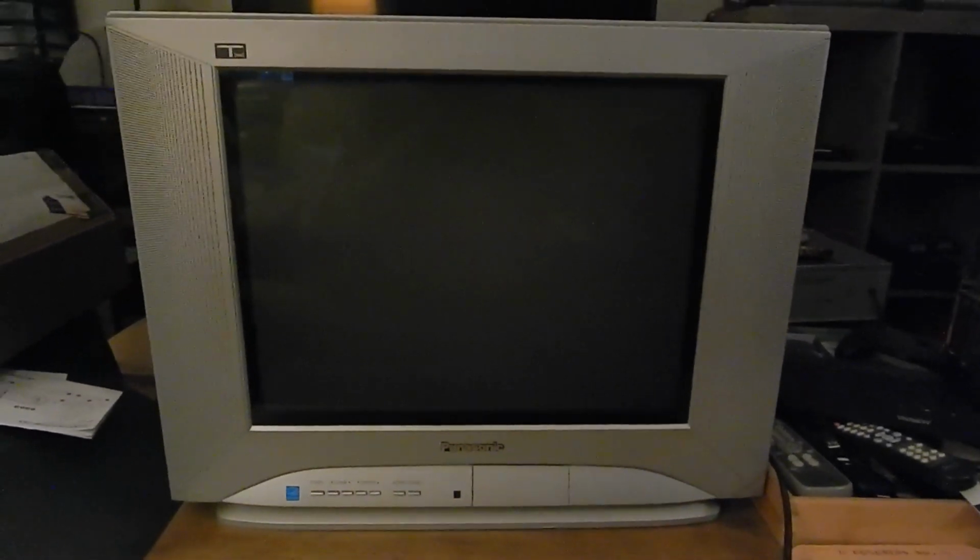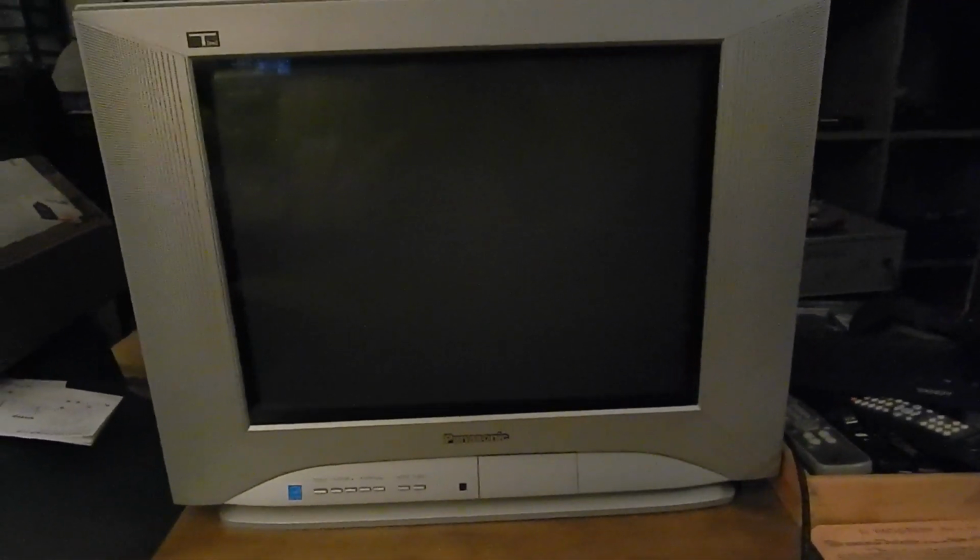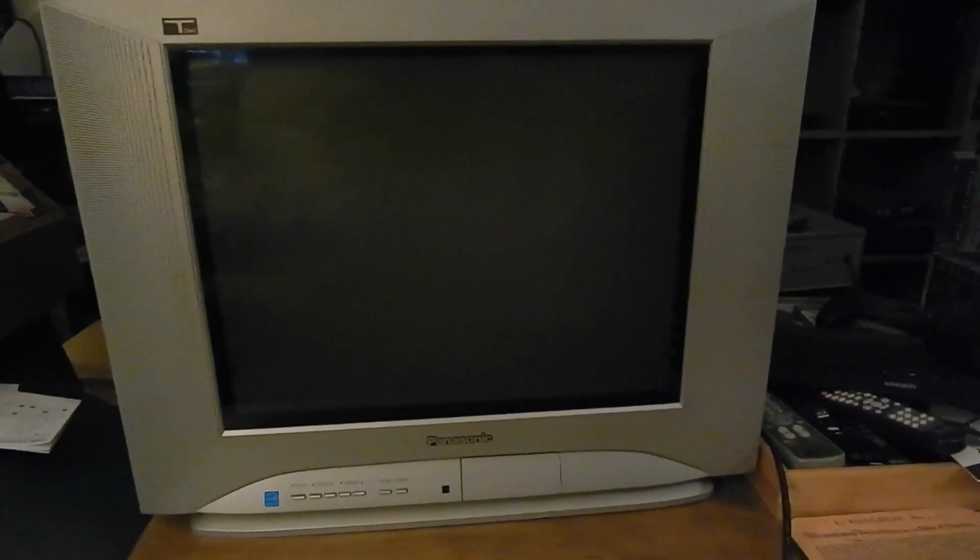Hey folks, here we have a Panasonic Tau TV from the mid-2000s. So, long story short, I was looking on Facebook Marketplace and saw this pop up. A guy just wanted to get rid of it because, as I learned from him, it's actually a little bit harder to get rid of CRTs in Pennsylvania and Connecticut specifically if you take them to Best Buy or something.